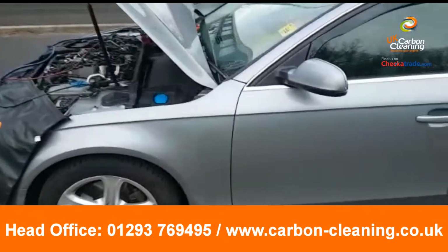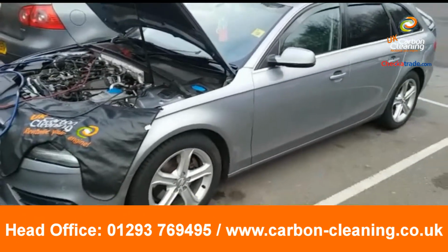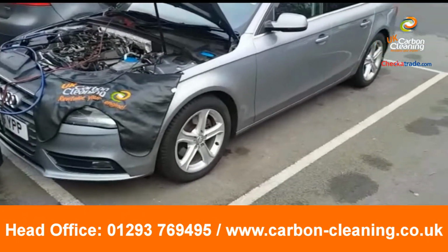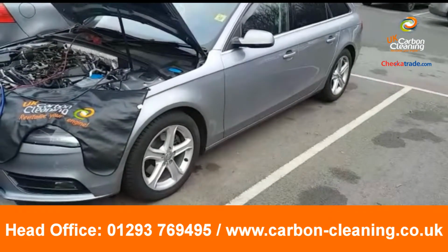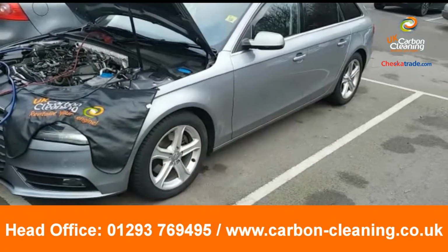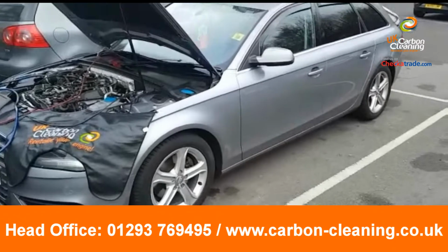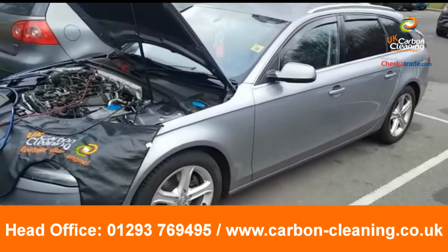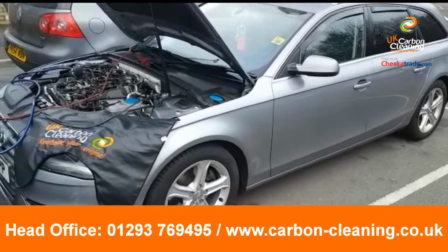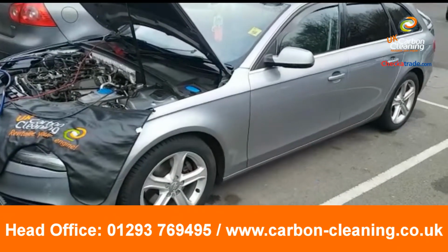We've done our initial DPF checks, looked into the live data on the diagnostics, looked into the sensor and all the rest of it, done our manual pressure checks, and turns out that it's not blocked. So he's decided to go with a 4-stage clean just as a preventive measure. The car's never had a carbon clean to his knowledge, so we're just going to do the hydrogen clean.